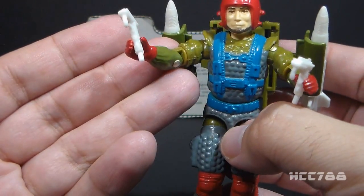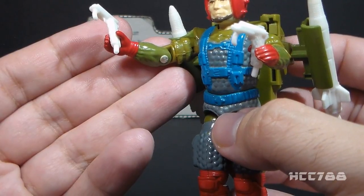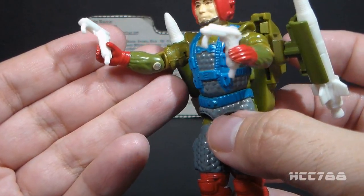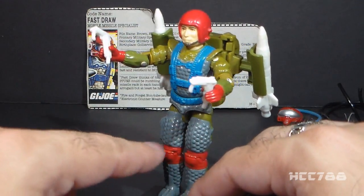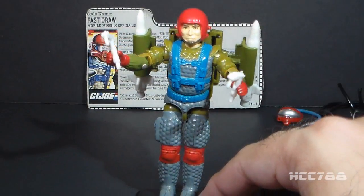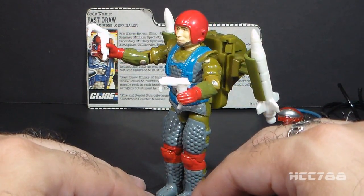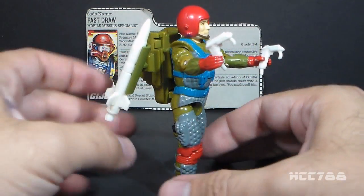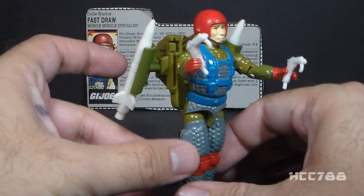These triggers look like pistols, so I think we're supposed to pretend that he's drawing the triggers like six shooters, only instead of bullets, he's firing missiles. That's not a bad idea, but there are no holsters for the trigger guns. Sculpted holsters would have helped create the illusion that Fast Draw draws his triggers cowboy style to shoot his missiles. In fact, there is a sculpted holster on the right leg, but it has a regular pistol in it. I think that was a missed opportunity.